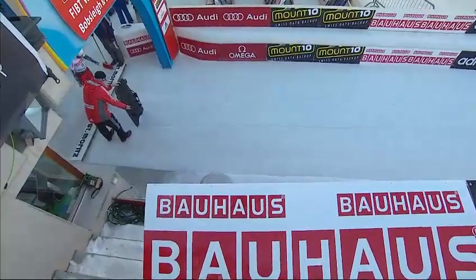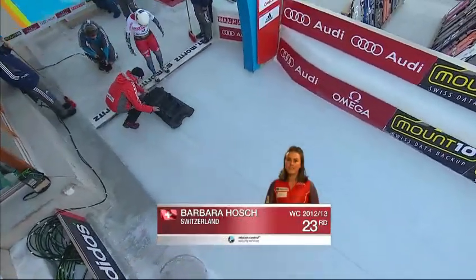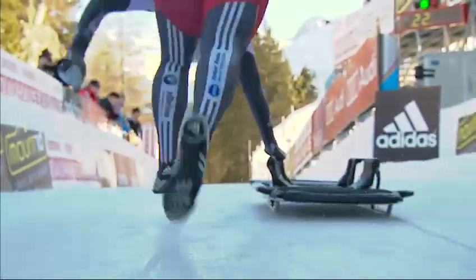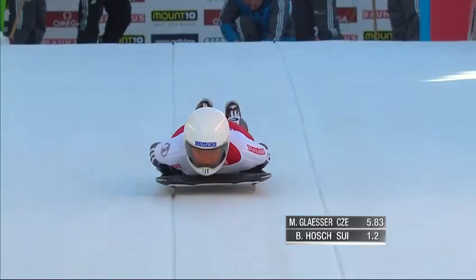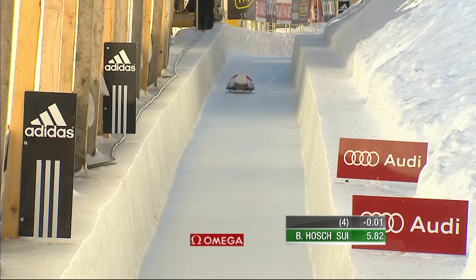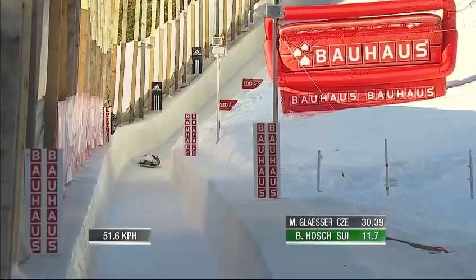Well, next up at the top of the track is our first Swiss athlete, Barbara Hosch, and she is starting from, well, 23rd in the World Cup ranking, so she gets one of the last start draws. And she said she almost went for start draw number 1. Normally when she trains, being the only girl in the Swiss training sessions, she normally ends up at start draw number 1. She thought she'd just avoid it this time. 5:82 is her getaway.